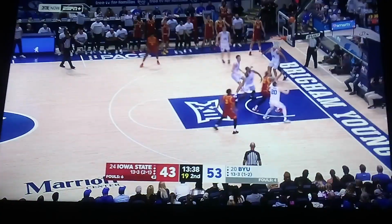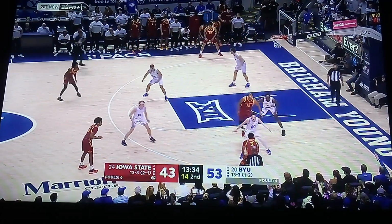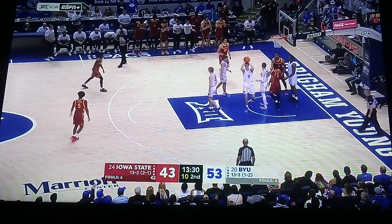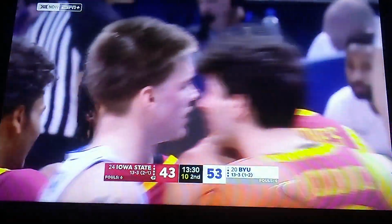Quick trigger three, spun offline. Iowa State's second chance at it. BYU thought it hit the top of the basket. Jones attacks, and he'll draw the foul. Tiki with a piece of the arm, and Rob Jones to get two.